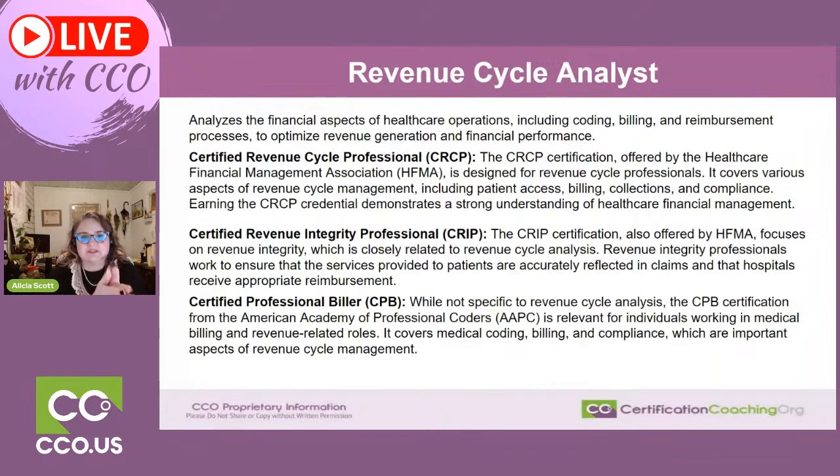So let's talk about some of the certifications. Certified Revenue Cycle Professional, the CRCP, is offered by Healthcare Financial Management Association, the HFMA. It's a revenue cycle professional. It covers all kinds of aspects of revenue cycle management, and that includes patient access, billing, collection, compliance. Now, to get the CRCP, it means that you have a very strong understanding of healthcare financial management.